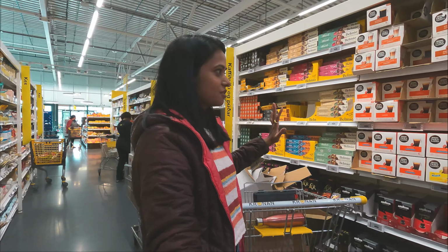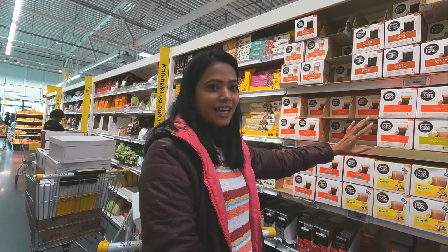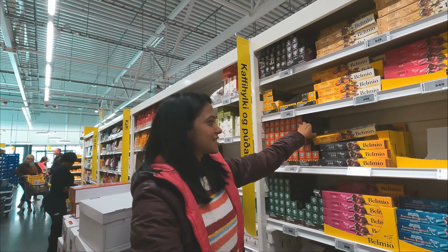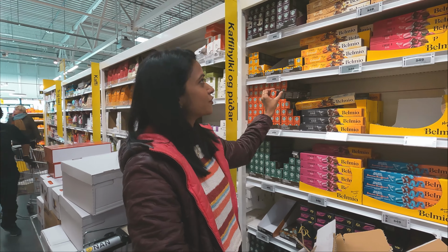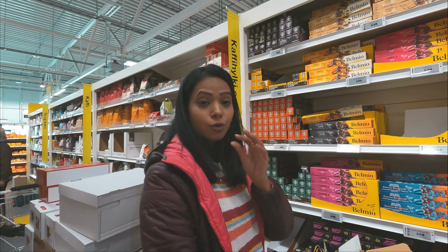So next is the coffee section. You have this huge variety of coffee. You even have pre-packed Starbucks coffee here. Let's look at it. So these are Starbucks. You have different varieties, but I'm not going to invest in anything expensive because I don't have a coffee machine to make it.